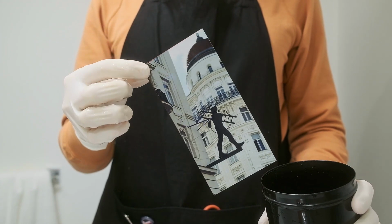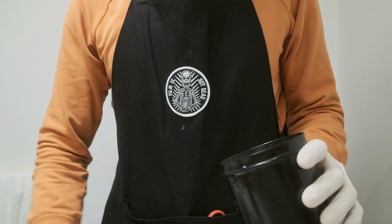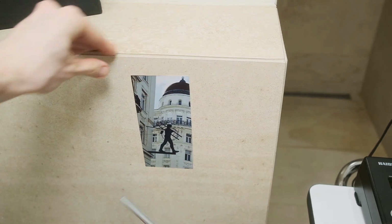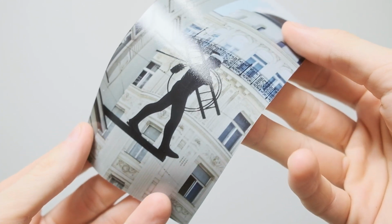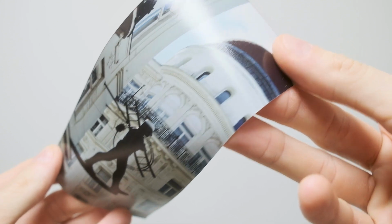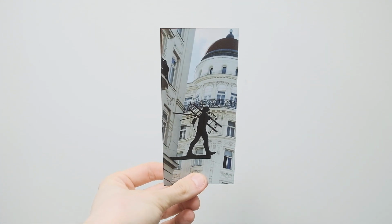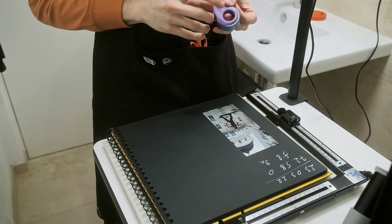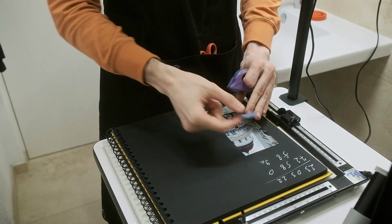So this first test print shows really good balance, probably a bit on the cooler side on the buildings, and when we dry it we can decide if I want to change something or not. Because the Durst enlarger is quite a precise tool, I don't even need to check the focus. If I'm not touching the enlarger scales, I have the same sharpness. Probably this picture is a bit too neutral, and I compensate for the Kodak Gold's warm tones.